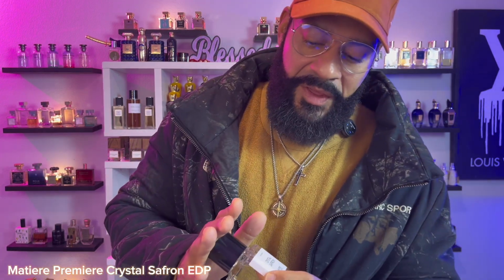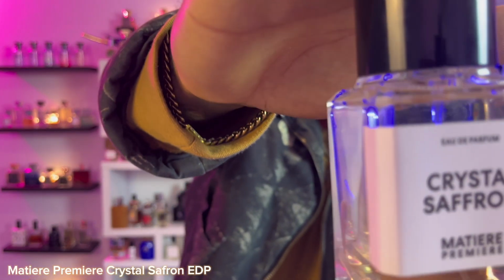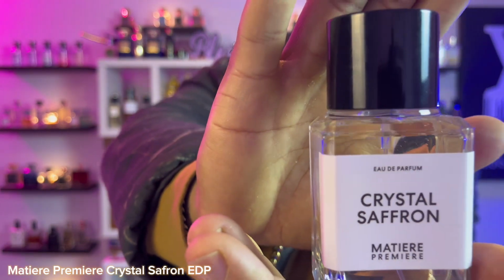If you're following the trend that this channel rolls on, then you're going to know that I love this house. And this fragrance, I've talked about it. It's near and dear to my heart. We'll get a full review coming soon. This is the EDP version of Crystal Saffron by Mathieu Premier. Gosh, this is good. This is my scent of the day.